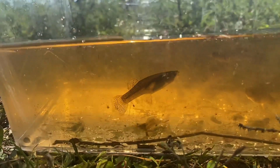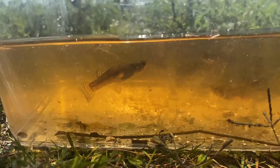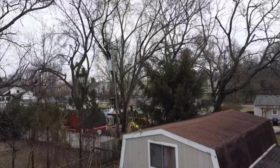They looked to me to be gambusia, but on second thought, looking at the video, they might actually be mollies. So let me know what you think in the comments. It'll be interesting to see what you think they are. So I decided not to take any fish home with me, and we headed back north to Michigan.